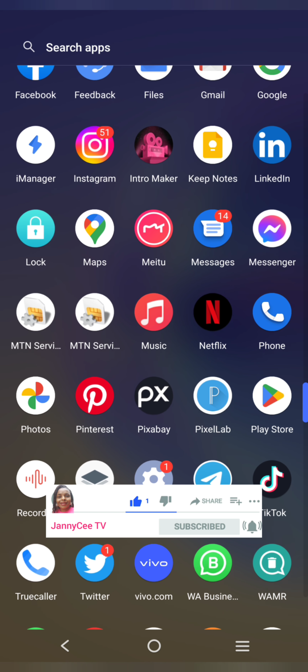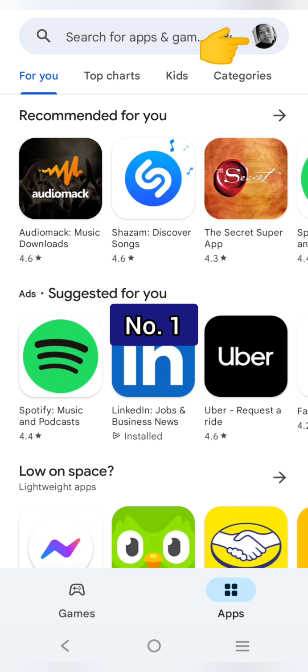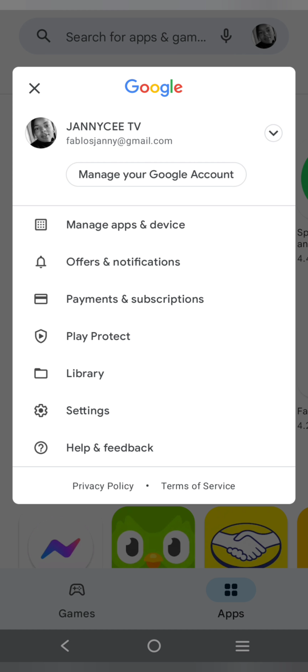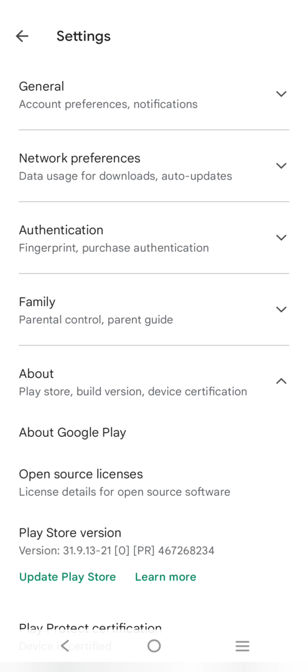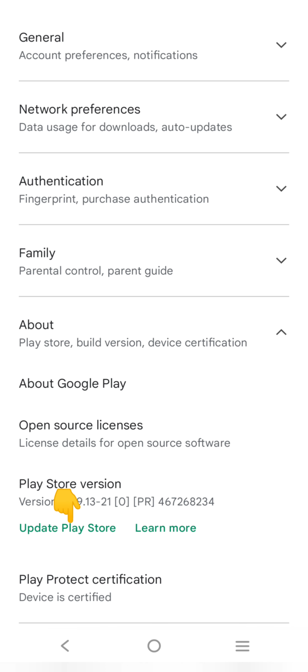Let's get started. The first one is to get to your Google account. Click on your profile picture or the human icon. Get down to settings. From your settings, get down to about. The about here, you can see just below the Play Store version, update Play Store. This is where you can update it.